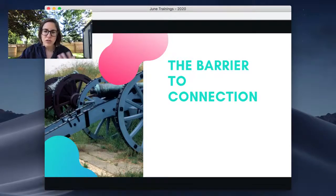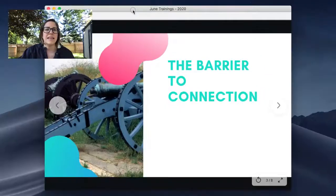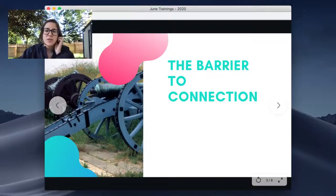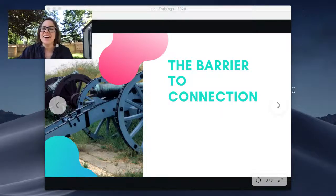What students need, and what really any individual needs to connect to content, is that stories connection. So like I said, I loved history. I lost my window, but okay.